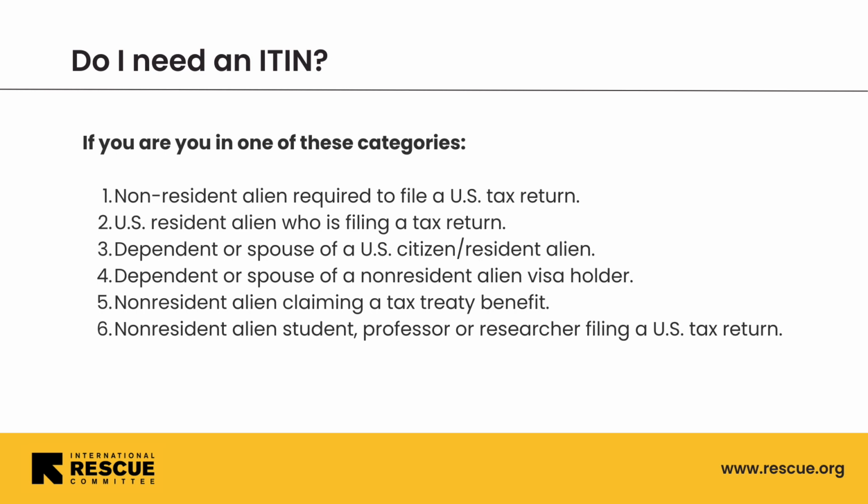categories. You are a non-resident alien who is required to file a U.S. tax return. You are a U.S. resident alien who is filing a tax return based on days present in the U.S., or you are a dependent or spouse of a U.S. citizen or resident alien, or you are a dependent or spouse of a non-resident alien visa holder, or you are a non-resident alien claiming a tax treaty benefit, or you are a non-resident alien student, professor, or researcher filing a U.S. tax return or claiming an exception. If you are in any one of these categories, you need an ITIN.